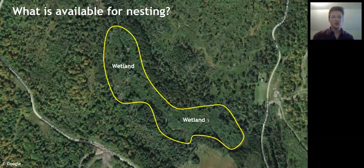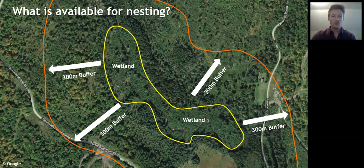Before we can really start talking about selection, we need to define what is available to a bird for both nesting and fledgling use. Since rusties are so closely associated with wetlands, we're going to allow wetlands to dictate what is available. For any wetland that has a nest within 300 meters, we'll take a 300-meter buffer around the wetland, and anything within that buffer or within the wetland itself will be considered available, while anything outside will be considered unavailable. We chose 300 meters because that was the distance from wetlands that contained 90% of our nests for the first year of the study.